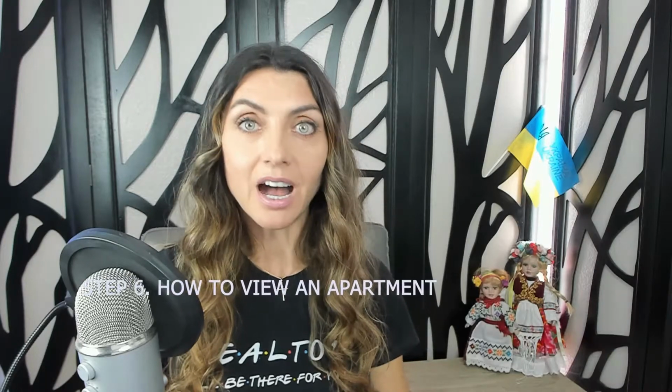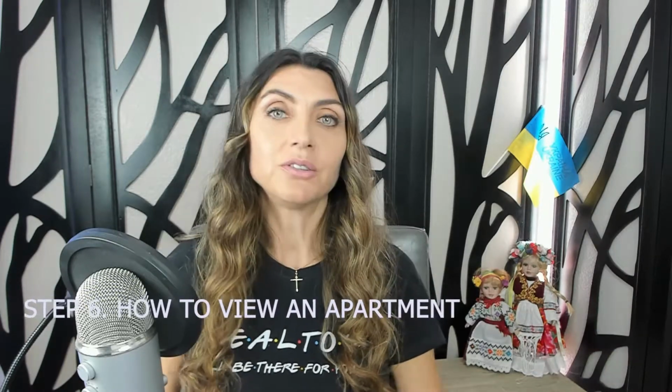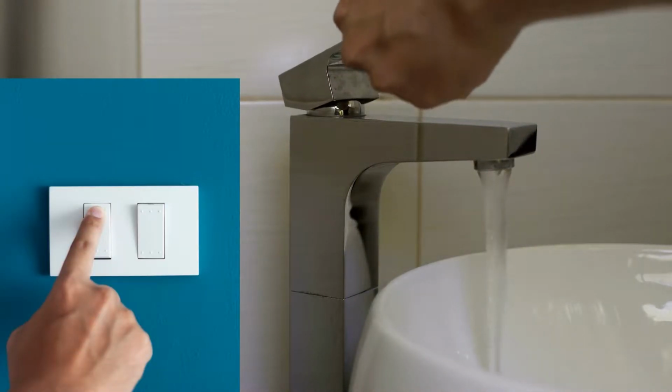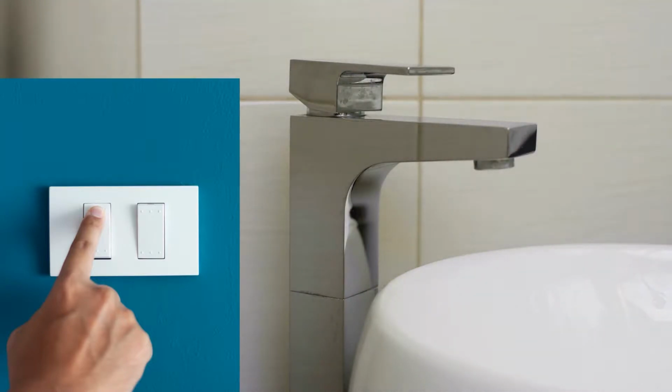Step number 6, how to view an apartment. So you came to the open house or showings or viewings. Don't be shy to check inside functionality. You can turn on the faucet, you can turn on switches, you can even take measurements. If you feel like you're serious and you already pre-qualified yourself, you think I'm getting this apartment, check where the laundry is. Is the laundry inside the unit or on site or in a building somewhere?